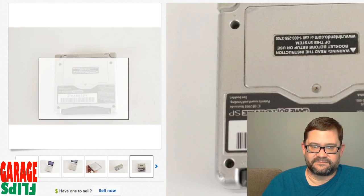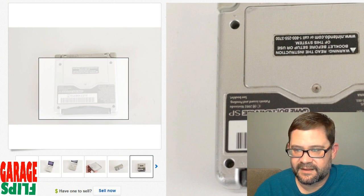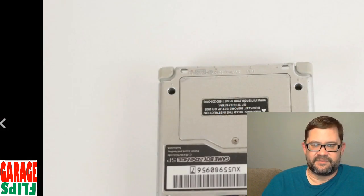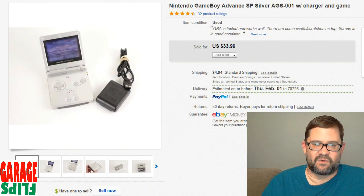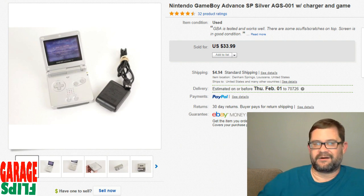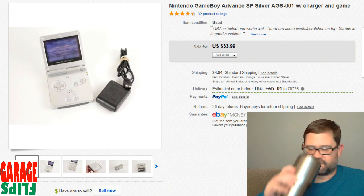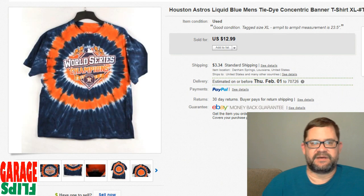Where's it showing it? AGS USA. Where's it saying AGS? Oh, you can see it. It's kind of blurry, but you can see it right here in this area. AGS-001. You can also tell because the AGS-101s have a visibly brighter backlight on the screen, so the screen's a lot brighter. They go for a little more money, more around the $50 level, so just to make sure you maximize what you can be getting there.